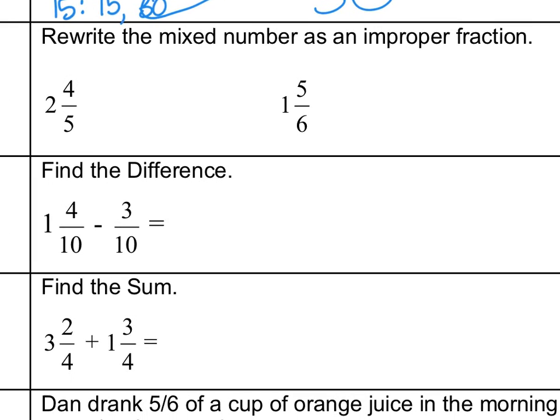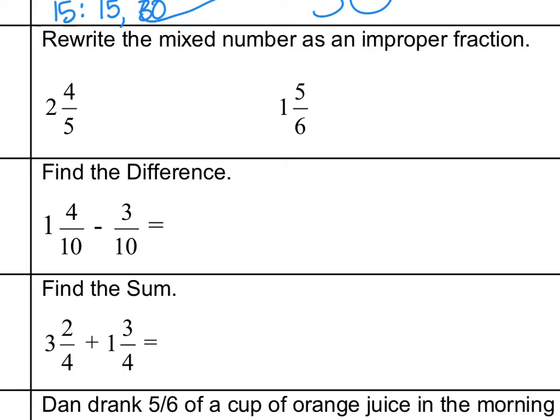Final answer. We get to rewrite the mixed number as an improper fraction. All right, so here we go. We've got 2 wholes and 4/5. Let's start with the bottom. We're going to start right here and say 5 times 2 is 10, plus 4 more is 14, and our denominator does not change. It's 14/5. Okay, now let's do the next one. That's how you do it. 6 times 1 plus 5 is 11, and the denominator has not changed, so 11/6.